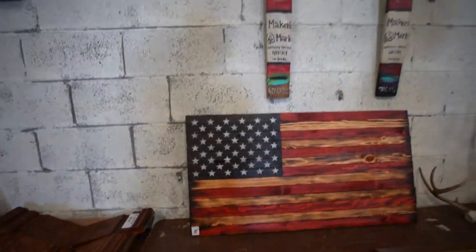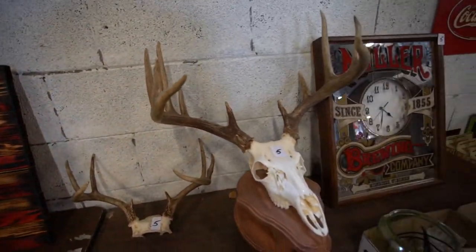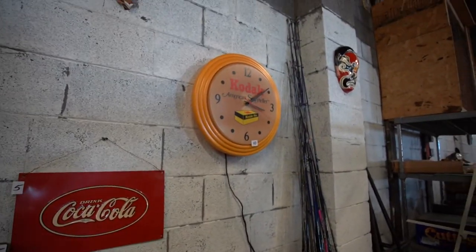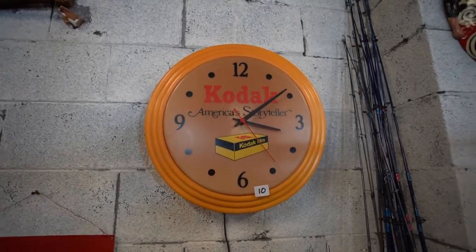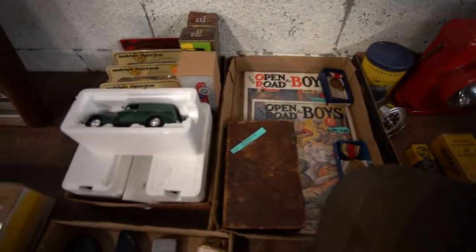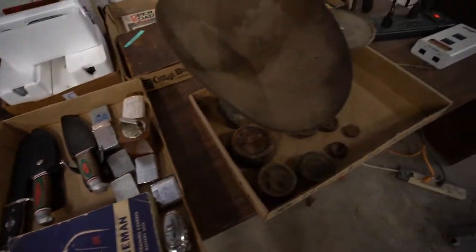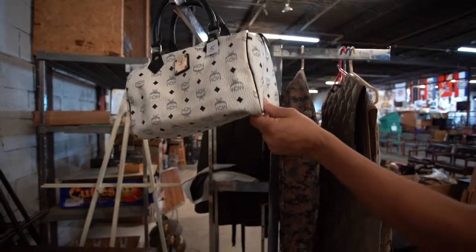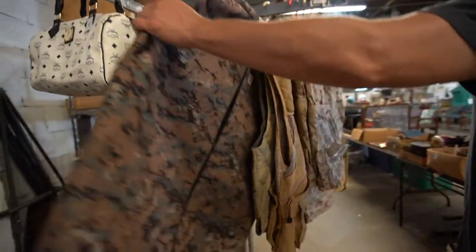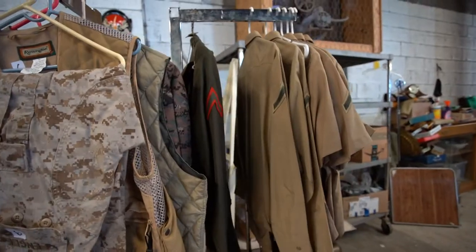Not a ton back here either, so you know, I think we should be done with the front by 8 o'clock. Oh, that's cool. That is cool. MCM purse. I don't know. Is that a garment bag? Mm-hmm. Huh. MCM those. Some more military stuff there.